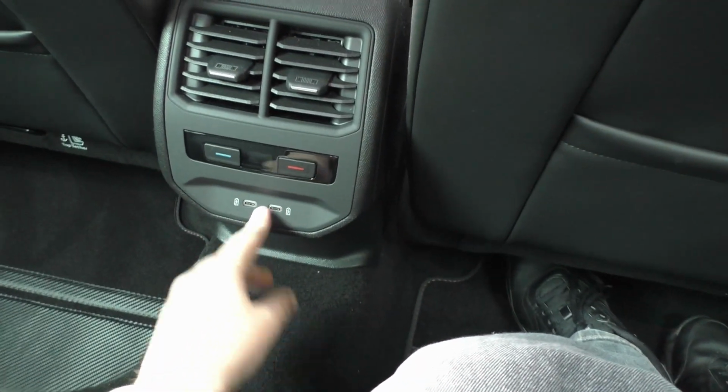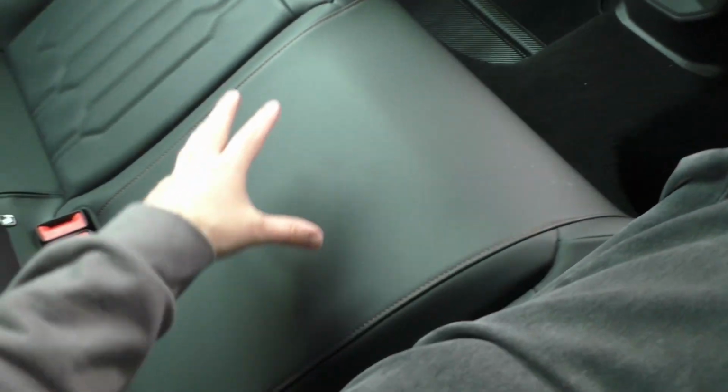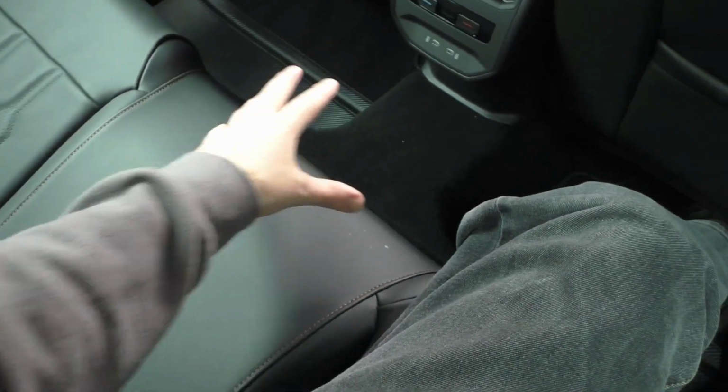A couple of USB ports there, reasonably solid. You do have a pretty big transmission tunnel, which renders this, I won't say useless, but it's going to be for a small child only. Nice seats. I do like the design of these seats.